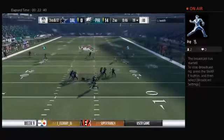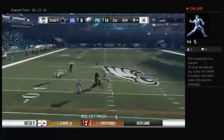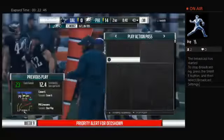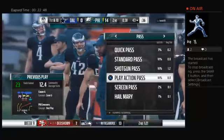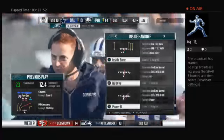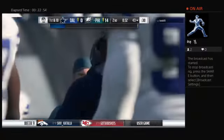Play action. Now Wentz. Got a man over the middle, and it's complete. And he's taken down at the 43, but not before picking up the first. 23 yards on the play.